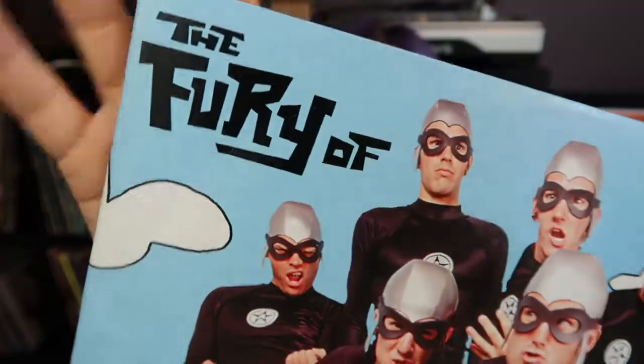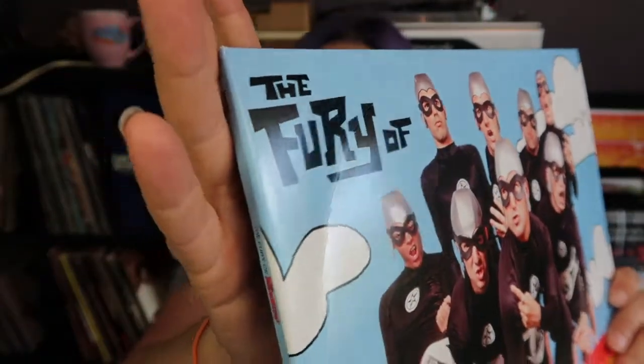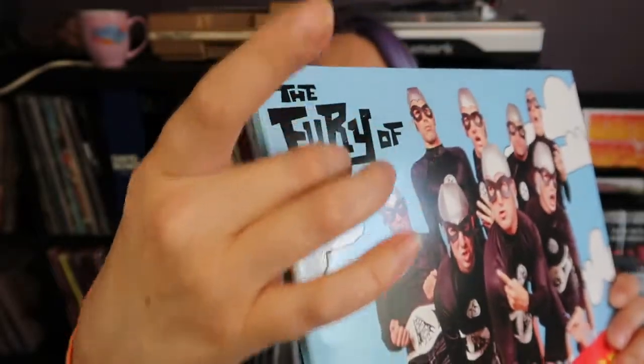A little bummed that it came damaged, but I mean, what can you do? I even tried to email the company and they never got back to me. So not very good PR there, in my opinion, customer service. But yeah, you can see the corner here is kind of bent. There you go. You can see it better there. All the way around. Thankfully, the vinyl is still intact. It is a 2 LP set.